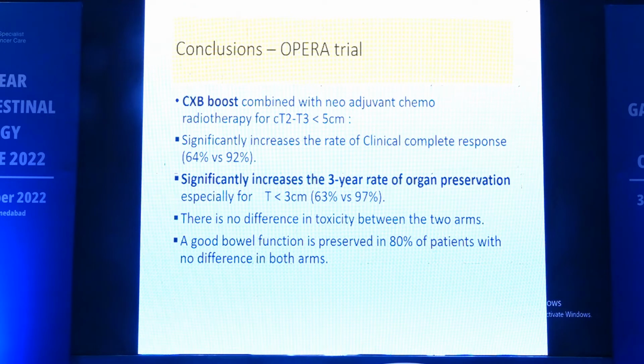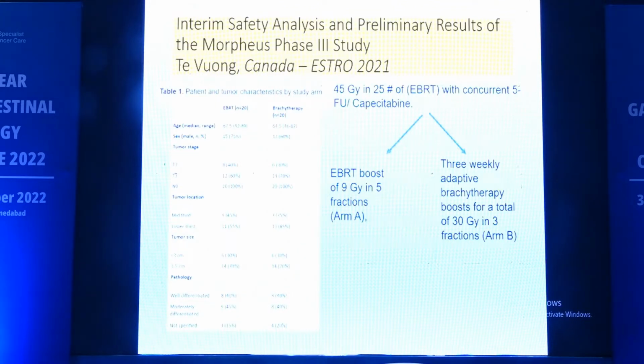So they concluded that contact X-ray boost combined with neoadjuvant therapy for T2, T3 tumors less than 5 centimeter at presentation significantly increased the rate of clinical complete response, that is 64% versus 92%. Especially if the tumors are less than 3 centimeter, it is 97%. And there was no difference in toxicity between the two arms, and good bowel function was preserved in more than 80% of the patients.